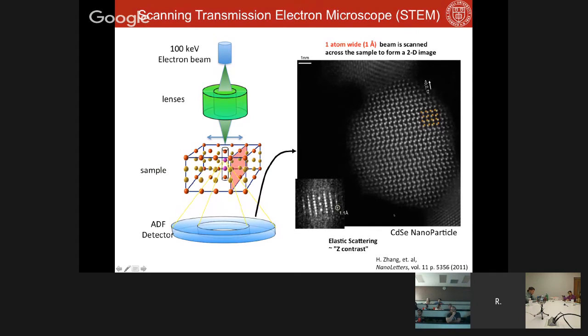On the right is an image of another nanoparticle, and the atoms you see are bright because when this electron beam is positioned on those atoms, it scatters strongly into this detector. The heavier the atom, the more strongly they scatter. So we can actually distinguish the number of protons in the structure as well. Here I believe the slightly brighter atoms are cadmium, which I think has an atomic number of 48, and the selenium has an atomic number of 34. So the slightly brighter ones are the cadmium atoms in this nanoparticle.